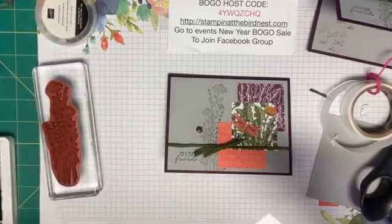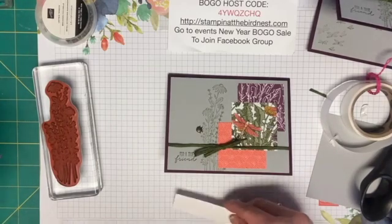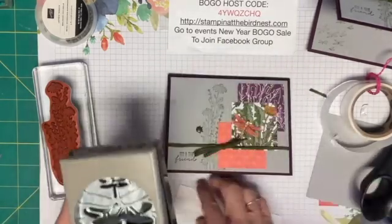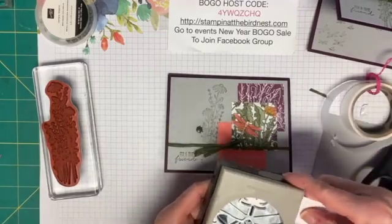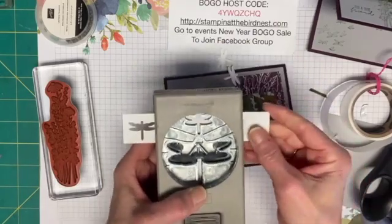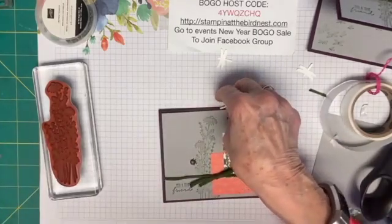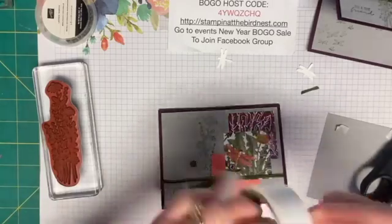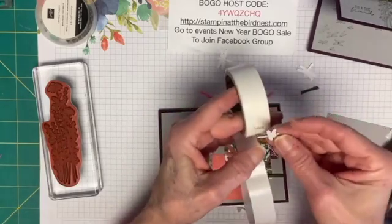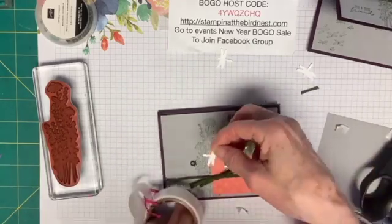The next thing we're going to do is, I'm going to put that out of the way, and we're going to do our punching. So if you just want the little ones, you just need a little strip of paper. And there's 1, 2, 3. Again, I'm going to be using the glue dots. Make sure it doesn't leave some behind. And they just fit right in the middle of these little small dragonflies.